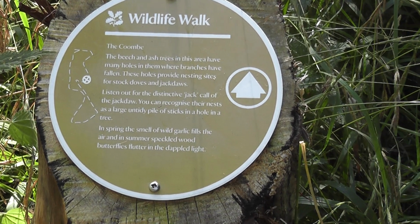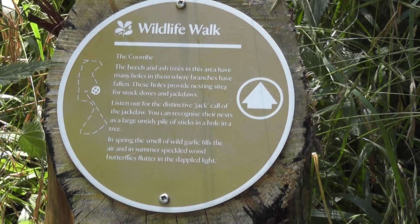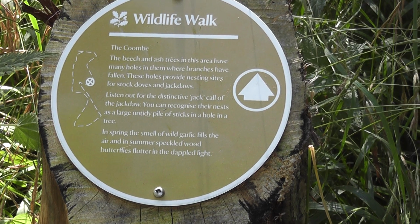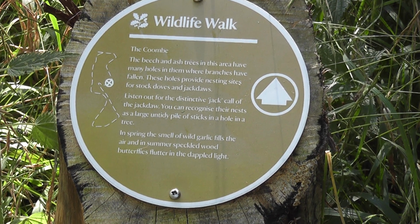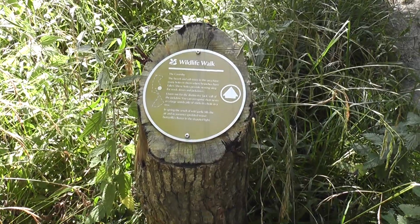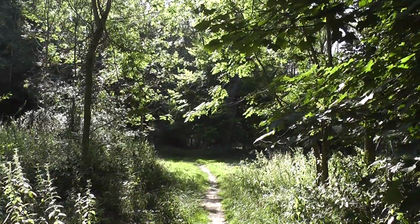Part of a wildlife walk here, and as you can see, beech and ash trees have many holes in them where branches have fallen. Stock doves and jackdaws. Wow, don't recall seeing a stock dove recently. Not sure I'd recognise it. Certainly can hear jackdaws.